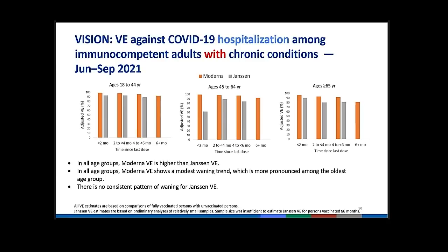Thank you. All right, thanks everyone. Let's move on to the next session, which is Dr. Kathleen Dooling, who will give us the evidence to recommendations framework discussion here.